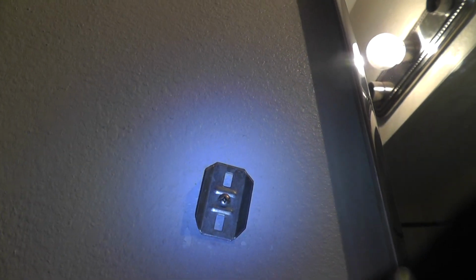Got a couple lights out there too. We got holes to patch. Missing a handle, towel bar. I have to paint these shelves also. They're very dirty and stained. Have to replace this, replace that switch, black. I'm gonna have to paint that wall probably. Other than that, everything looks good in here.